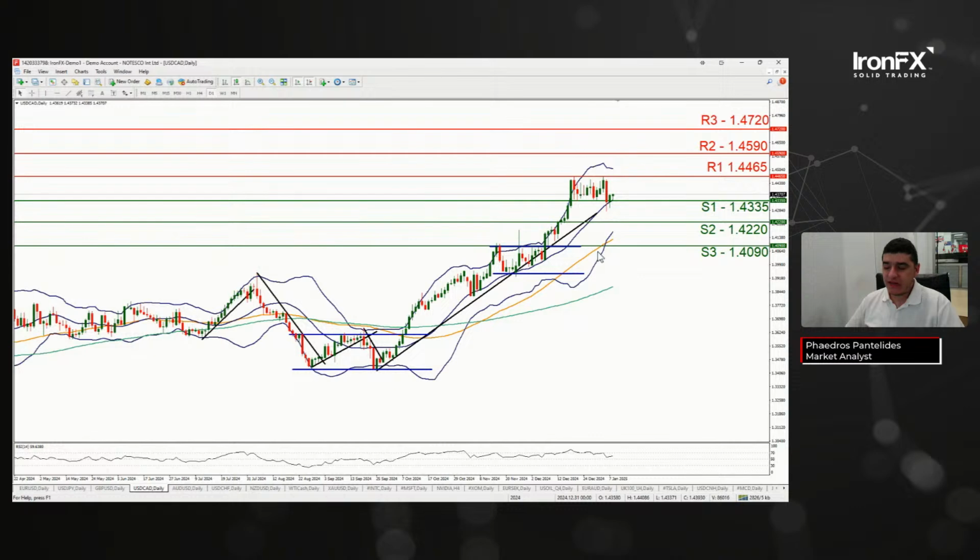Now, in the event that I am wrong, which is possible, I would require a clear break above R1. The next target could be at R2 at 1.4590. Other than that, we have 1.4720. So these are the support and resistance lines. For a bearish outlook, a break below S1, if not S2 as well, just to be certain that it is moving in a downwards fashion. But of course, one can never be certain.